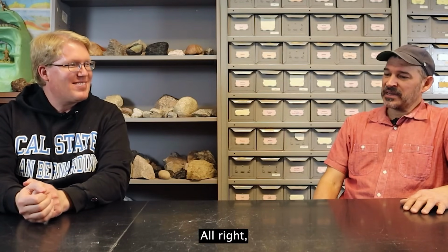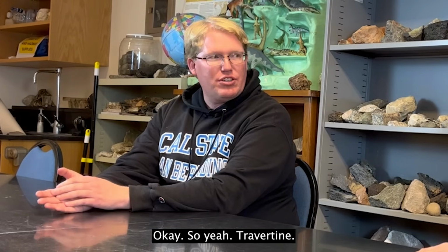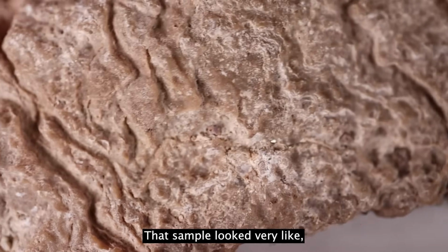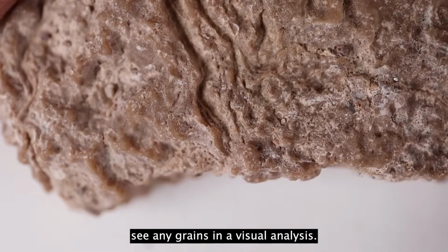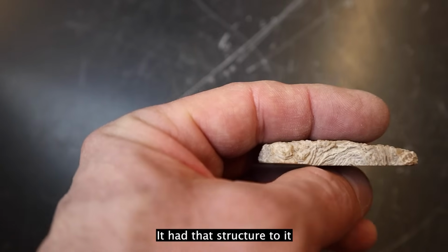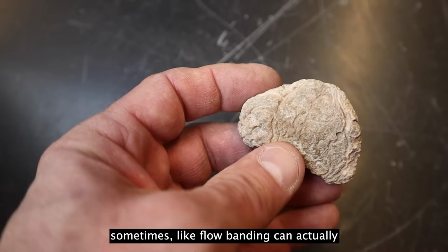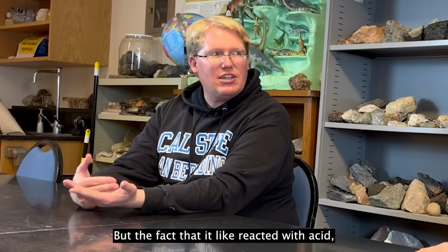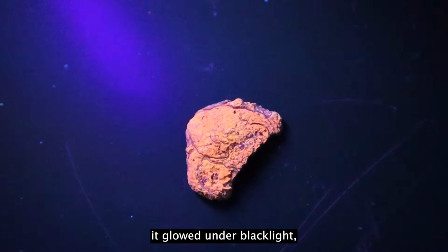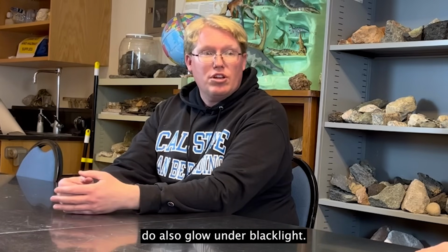It'll be good. All right, next rock is the travertine rock. Okay, so yeah, travertine, that sample looked very cryptocrystalline. You couldn't see any grains in a visual analysis. It had that structure to it that I've seen sometimes, like flow banding can actually look somewhat like that, but the fact that it reacted with acid, it glowed under blacklight, which I know my calcite samples sometimes do also, glow under blacklight.